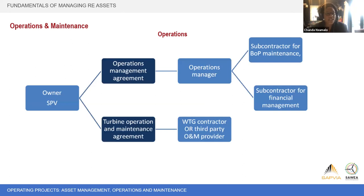And I've just set out here the different parties and the different types of agreements. So you can have a management agreement, then the O&M agreement specifically for the equipment. And underneath that, you'll have the contractors, either third party or the original equipment manufacturer. Under the operations management agreement, you'll often have the operations manager who's responsible for balance of plant maintenance and also for the financial and commercial management of the plant. Okay, Kim.